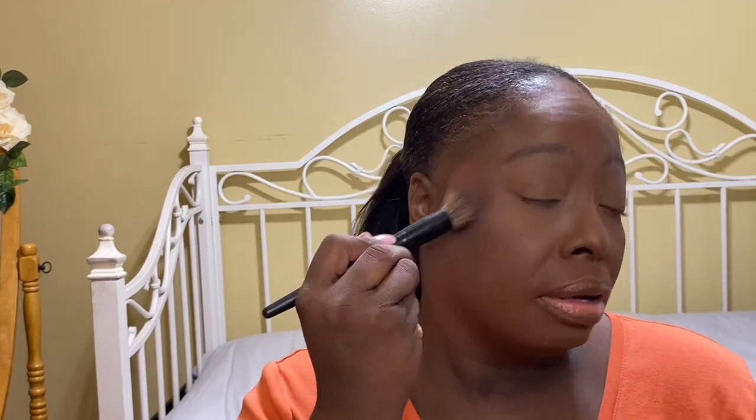And for bronzer, I'm going in with the L'Oreal Paris Infallible 24-Hour Fresh Water Bronzer, and this is in the color 550 Deep Dark.